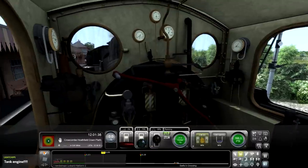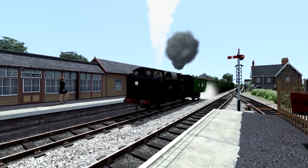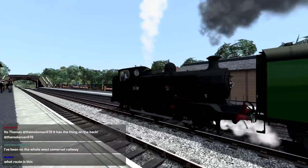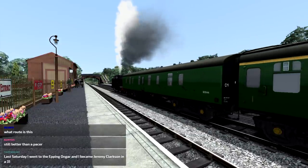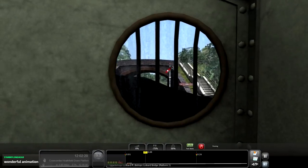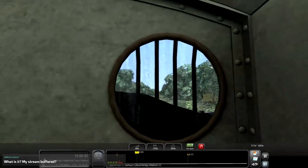Right, we can just, well, go really, can't we? Yep. We can just go. That is a beautiful sight to behold, isn't it? A steam train. Gotta love steam trains. Beware of trains, or as I like to say, beware of banter. There we go. Alright, four miles to go, just under.